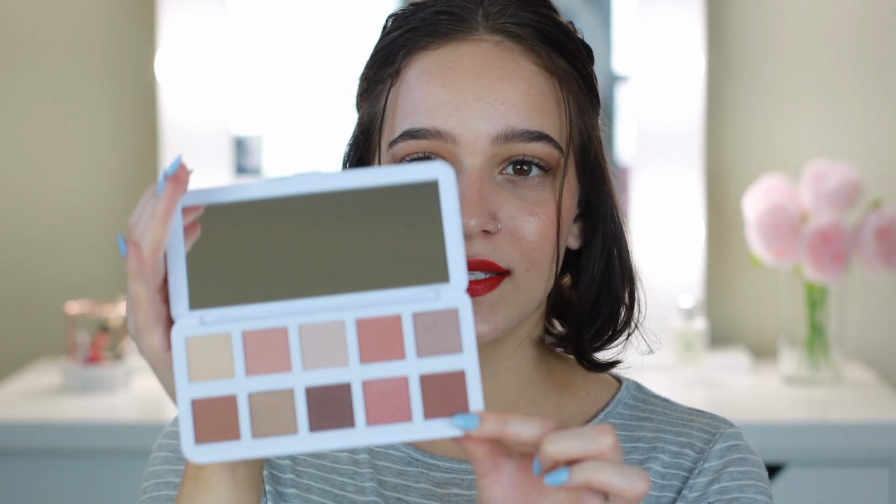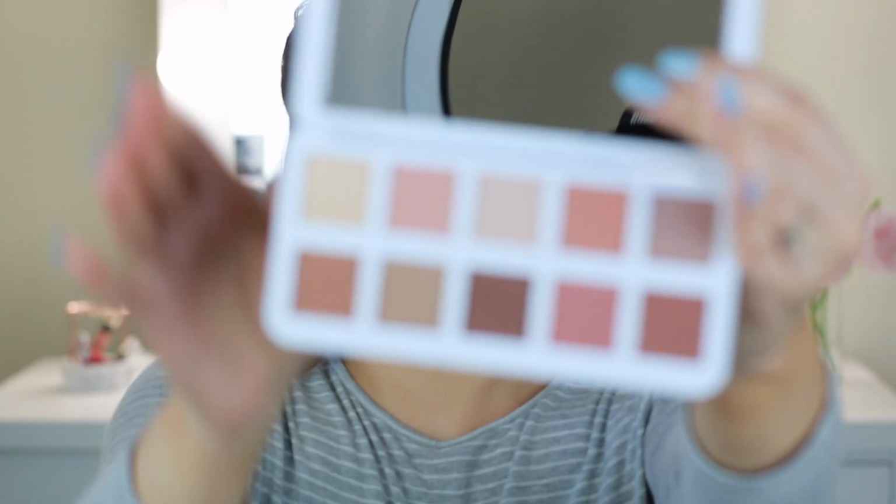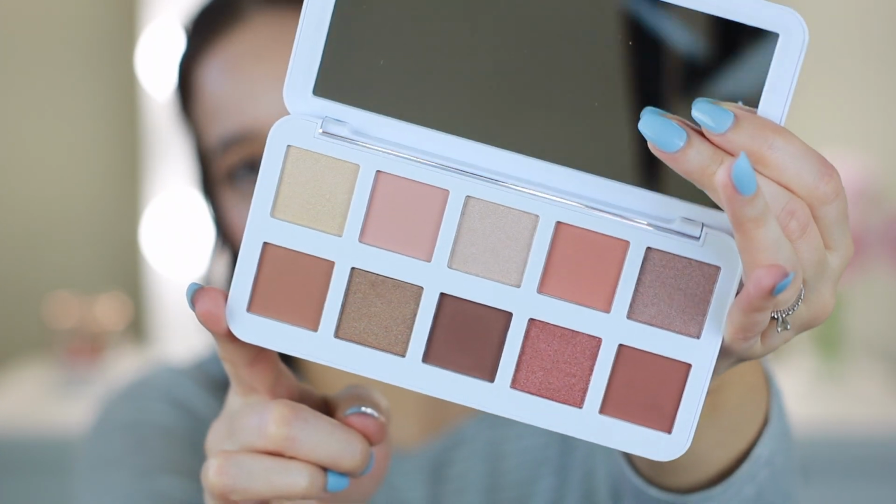So this is the inside of the palette. Wow! Considering how affordable this brand is, this mirror in here is so nice. You get a nice full-size mirror, and then there's the plastic over top of the shadows. I'll take this off. Wow, guys! I'm actually kind of obsessed with the shades in here. They're very warm, pinky, golden tones. This is what the palette looks like.